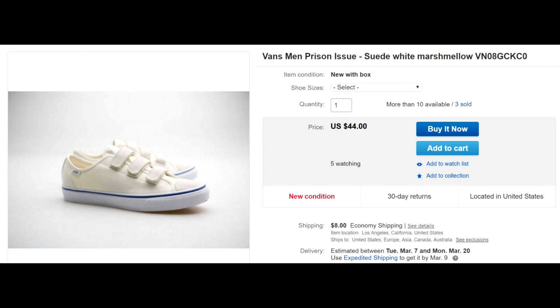Next are these classy 3-strap Velcro prison shoes available for $44 brand new and manufactured by Vans. What are these, like prison skateboarding shoes? I have actually seen quite a few prison 3-strap Velcro shoes while I was locked up. None whatsoever manufactured by Vans. I'm not saying that it's not possible that Vans 3-strap Velcro prison shoes aren't available somewhere in the system. I'm pretty sure that they are.